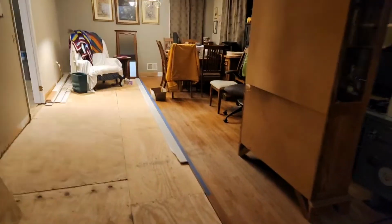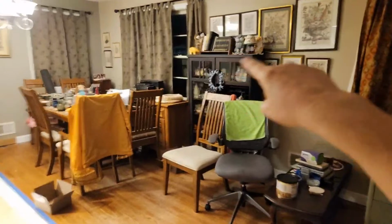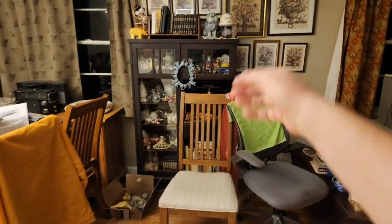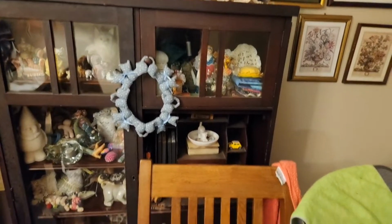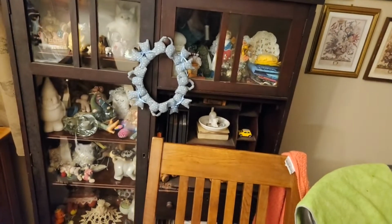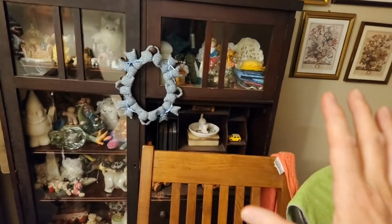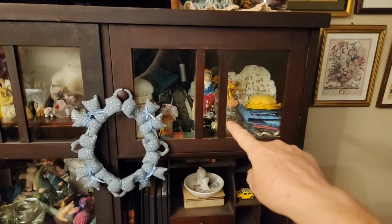But as soon as that's all washed up, I'm going to move that antique desk. It is actually a desk. Where it's open right there is supposed to have a drop-down desk, and we have the pieces for it, but Scott's not gotten around to reattaching those. But that's a desk.